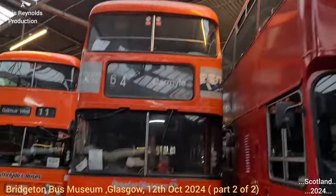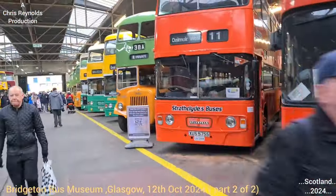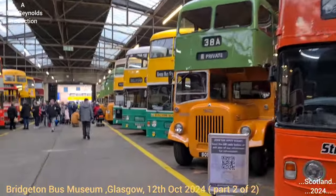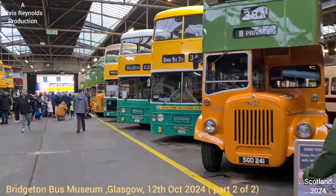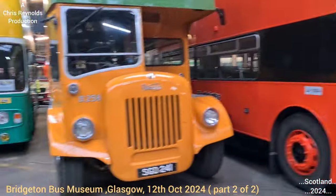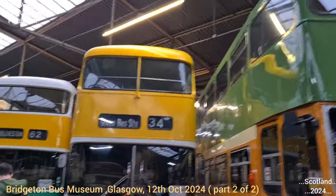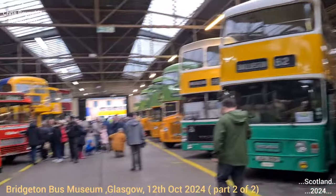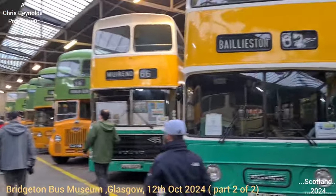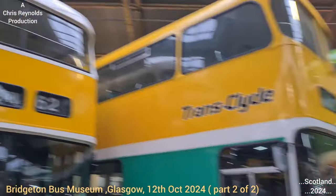So I'm just going around quite quickly. There's a lot of vehicles here. I've got to watch the battery because the battery charger lead is broken, so I'm going to have to limit how much I can film until I get another lead. I've got the portable battery, but the lead is broken, so I'd have to resort to my A12, which I don't really want to do. This is the S20, it's better quality video.